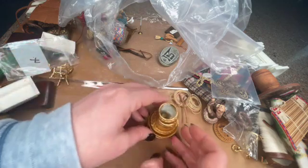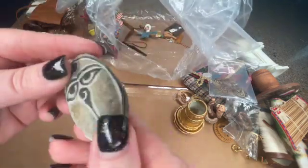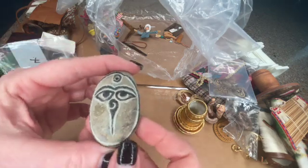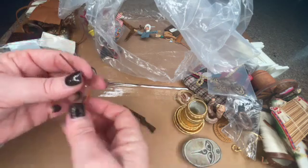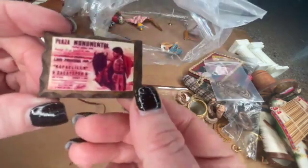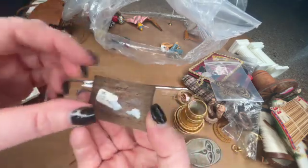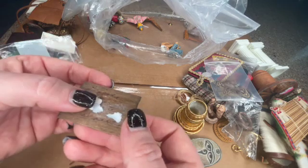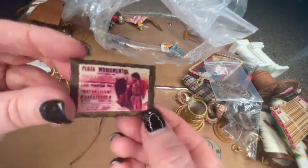All right, what else? I would say it's kind of like a bead, the symbol on the back, and then we've got the face on the front. I don't know what either one means, but this feels heavy like a stone. And then here we've got a rifle and then another small piece of leather. And then I've got this plaque here. It has a Native American on it, and it says Plaza Monumental on it. And then on the back, it does have some writing. I'm guessing it's the signature of whoever made it.